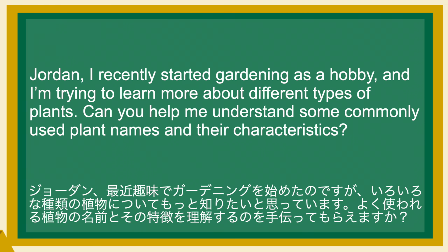Jordan, I recently started gardening as a hobby, and I'm trying to learn more about different types of plants. Can you help me understand some commonly used plant names and their characteristics?